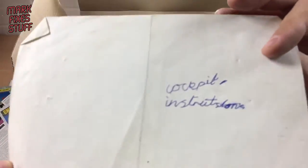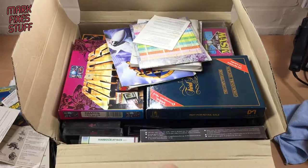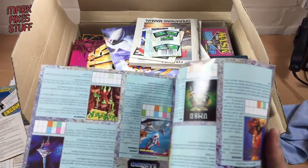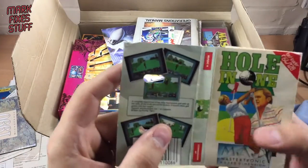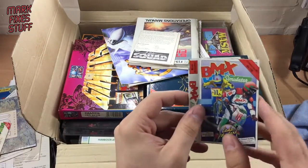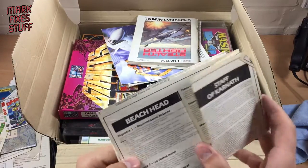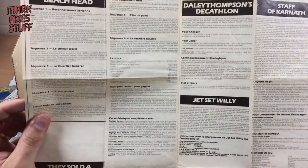I've gone back in time and written that with my adult hand. Okay, nearly there. Silent Service, which is a sub-sim. We've got boom, boom, boom, Beachhead 2. Catalog 1990 from MicroProse. They probably thought this was an epic customer. Hole in one. When you've got a hole in one, buy a new one. BMX simulator for the C64 by Codemasters. Excellent. More Hit Squad. It's probably the same stuff. Yeah, Beachhead, Staff of Carnath. They sold a million. Jet Set Willy.